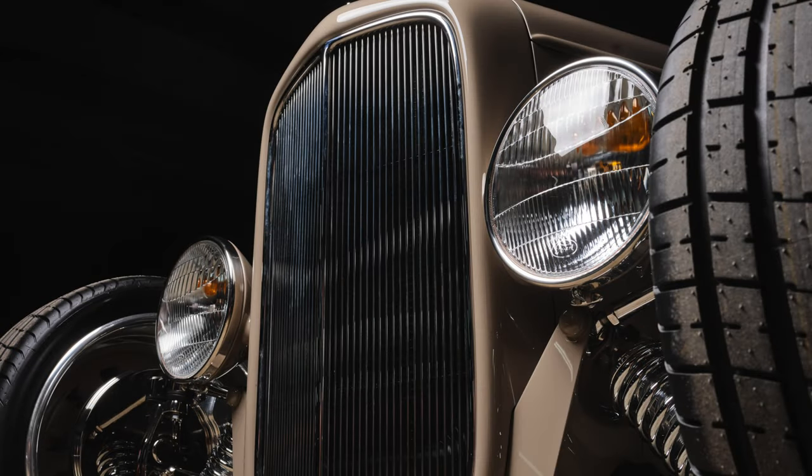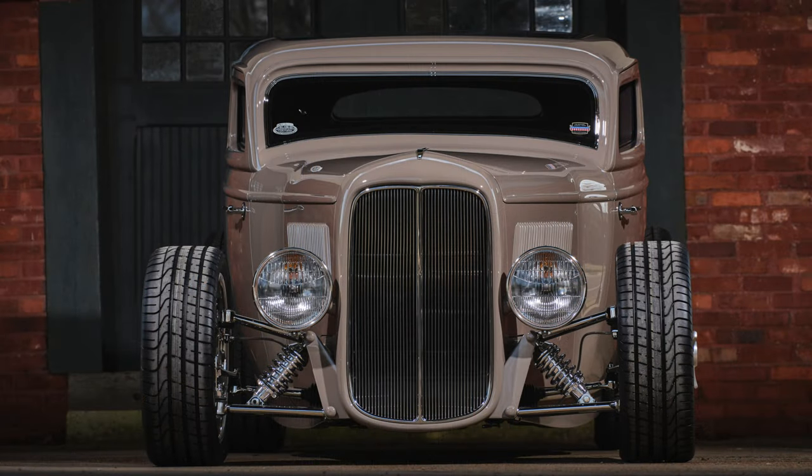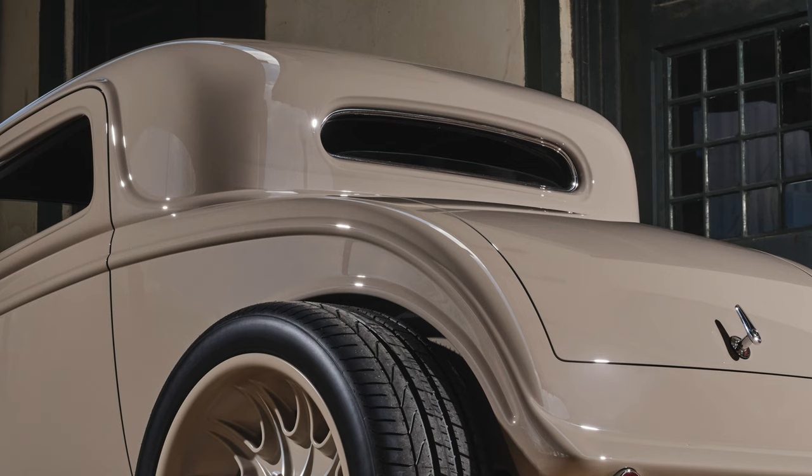Pines grill insert for us. He always does a nice job. Dan's such an easy guy to work with. He also did, as I mentioned earlier, this trim around the back glass. A 32 Ford didn't come with that, and that just kind of ties in with the front.